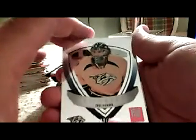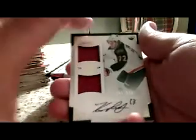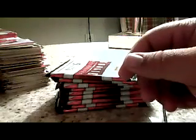Another Alex Ovechkin. Ooh, thicken. Got a rookie for the Wild to 999 or Nashville Predators, Chet Pritchard. And then for the Minnesota Wild, Chris Folcott, 460 of 699. These are nice looking cards. I wish they were all on card though. That would have been really nice. The silhouettes are on card. That makes them really nice.